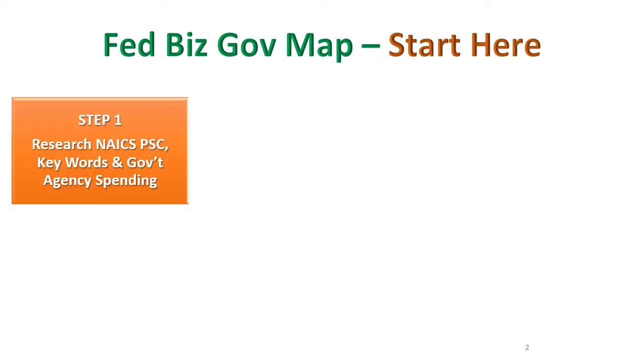Step one. Step one is researching, doing your due diligence, and making sure that you have all of your right codes and keywords. Your NAICS codes, you need to go to NAICS.com to make sure that those codes match what you're selling to the government or what you'd like to sell to the government. Number two, you need to take your product service codes, which are your PSC codes. Most of you rarely use those. You may not even know what they are. But your product service codes are actually the more accurate codes.